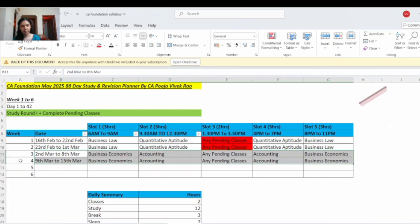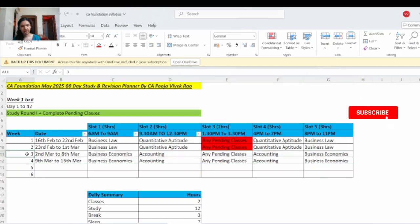Then in week number 3 and week number 4, week number 3 is from 2nd March to 8th March and week number 4 is from 9th March to 15th March. In these 2 weeks, in slot 1 and slot 5, you will study business economics and in slot 2 and slot 4, you will study accounting. Again, we have grouped one practical subject with one theory subject. Accounting is a descriptive paper and business economics is an MCQ paper. And in slot 3, you will be completing any pending classes if you have.